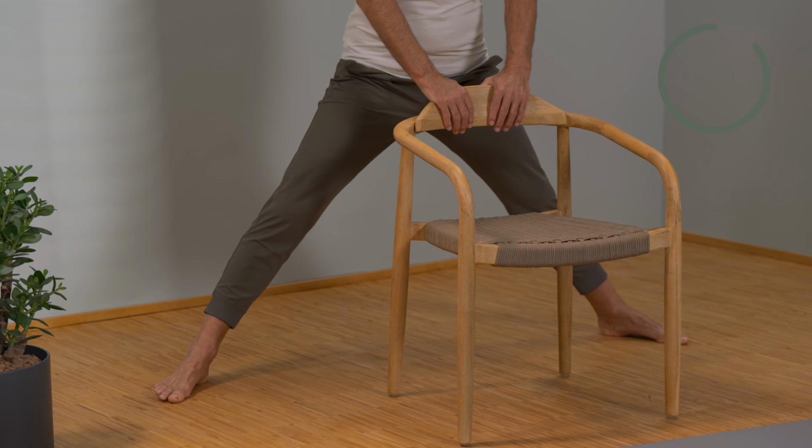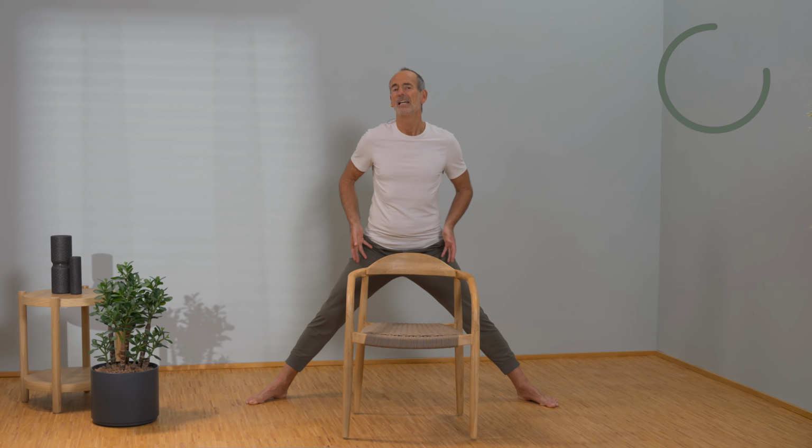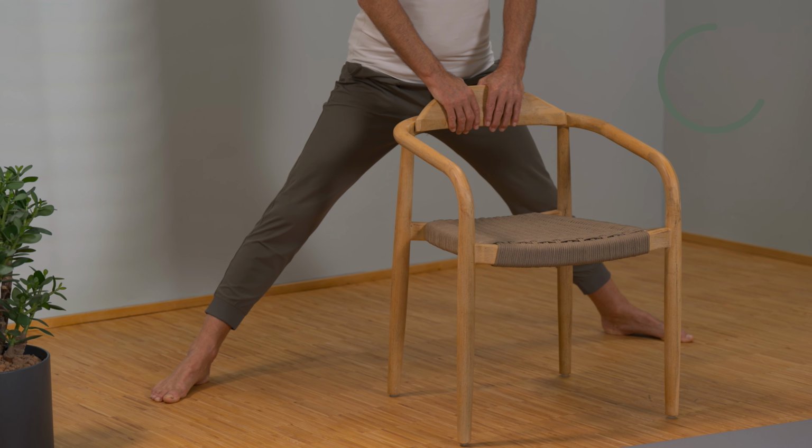And don't go into lordosis. It's not bad if you go in a little bit, but if you go into the hollow back, some stretching is lost. And therefore it is best to keep the hips straight, bring the groin forward, pull the belly button in, as we practiced earlier. So, now we are a little bit apart with the legs. And now try to bring your feet together so that you come back up.